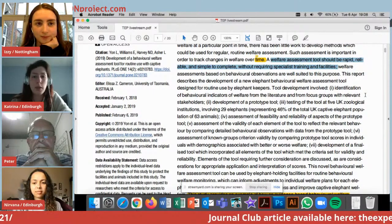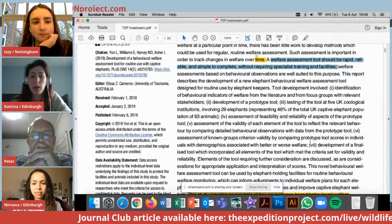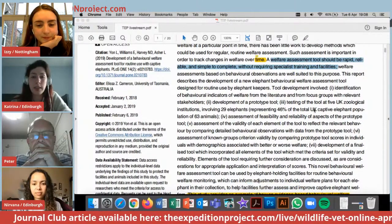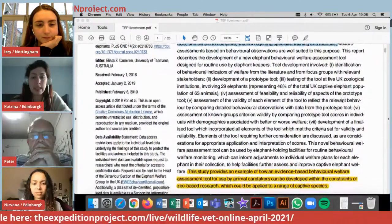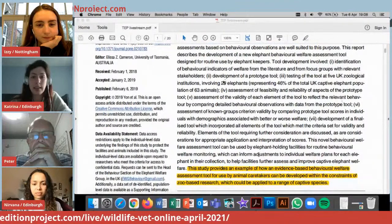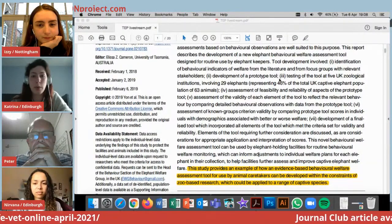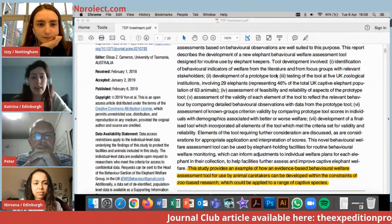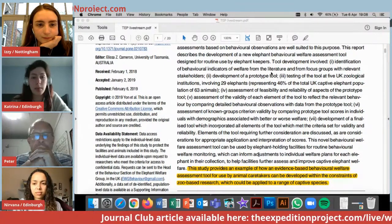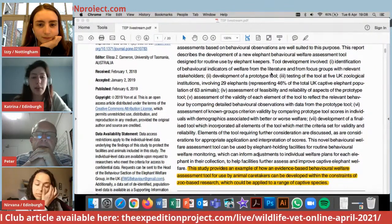The paper in general describes how they got to this point, and all of the methods they went through to get here, including development of a prototype, testing their prototype welfare assessment tool, and then assessing how feasible and reliable it was going to be, and then assessing each individual component of their behavioral welfare.